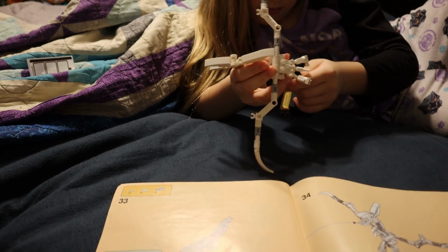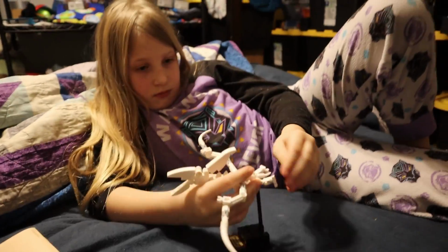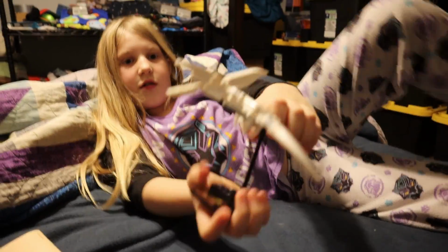Did you put it on? You put it on upside down, baby girl. That goes the other way. Put that back, and let's see. There's the chair. Wow, look at that.